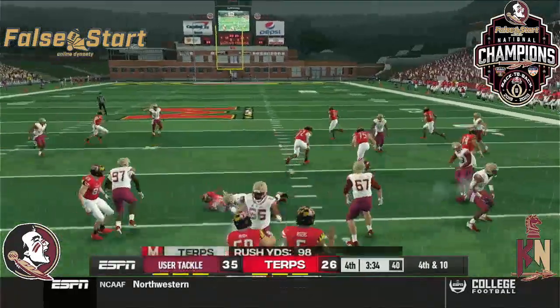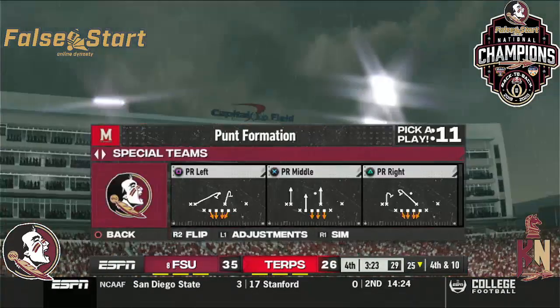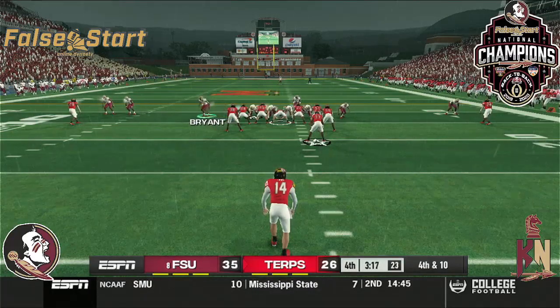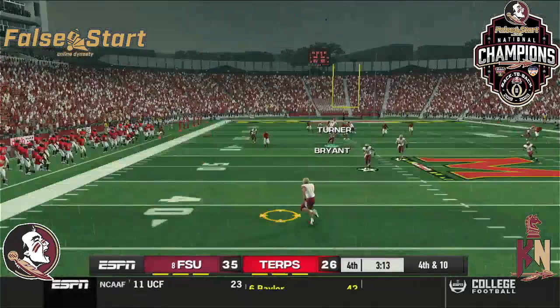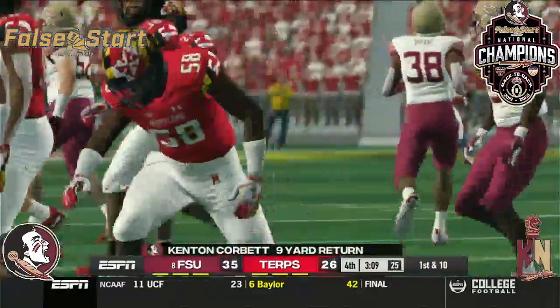They keep it on the ground with a tailback. He gets out to about the 25-yard line. Fourth down. Corbett is the deep man awaiting the return. Corbett fields it at the 40. He makes it to the 48-yard line.